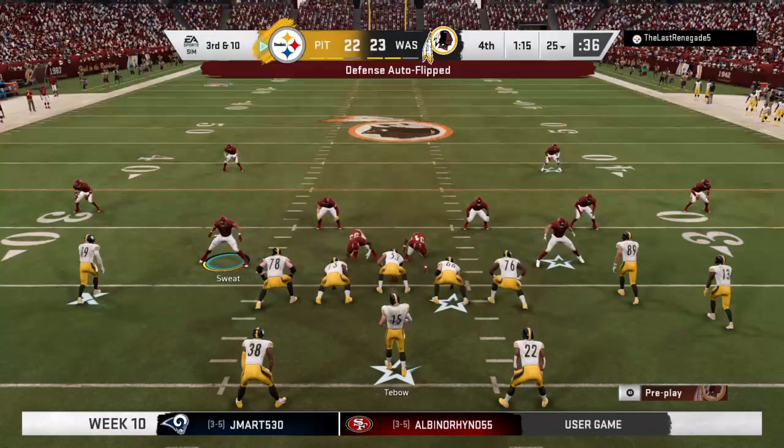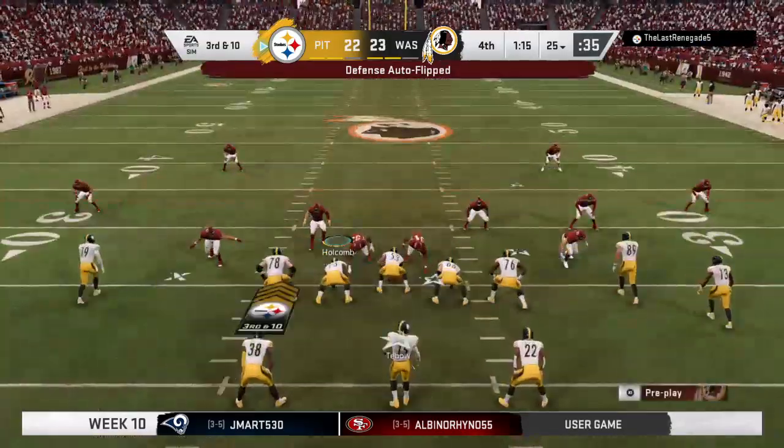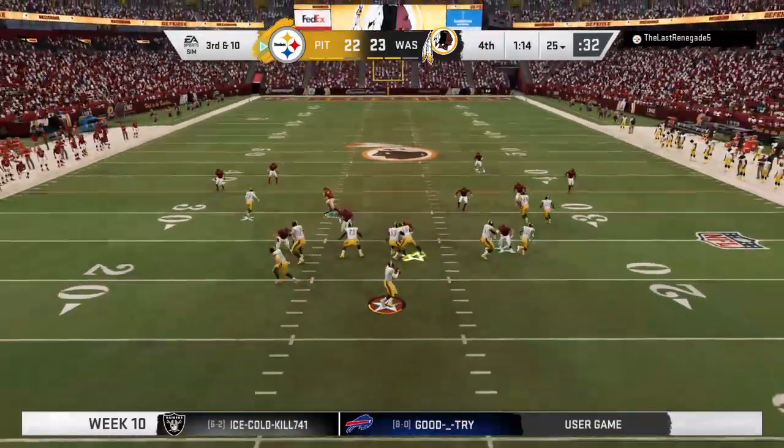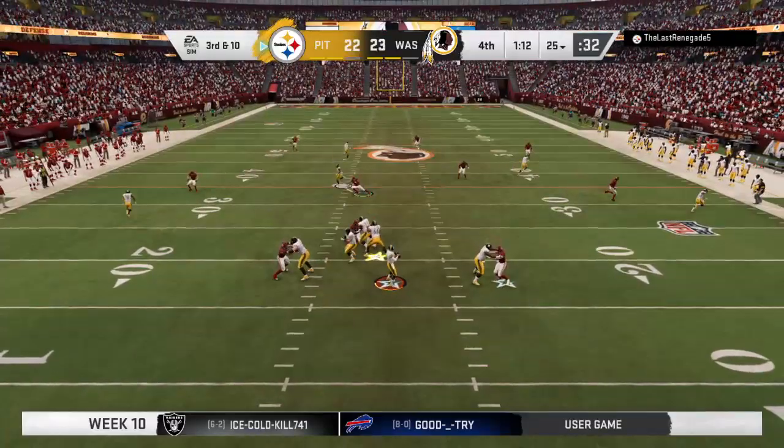Here we go. Here we go. Hey, Zoo. 18 Gators. I got 15. Cut. Big grip. Back to throw.